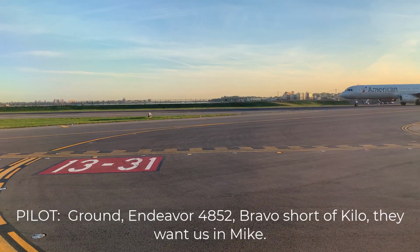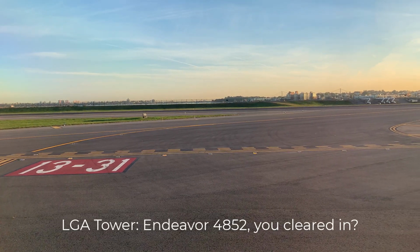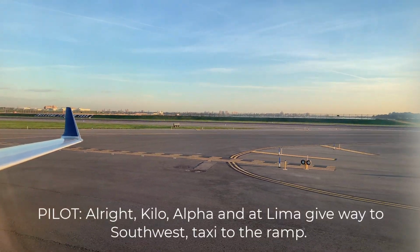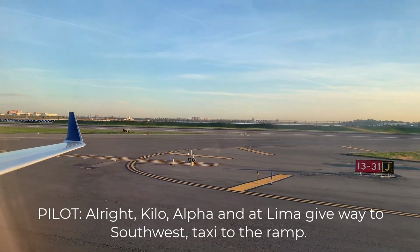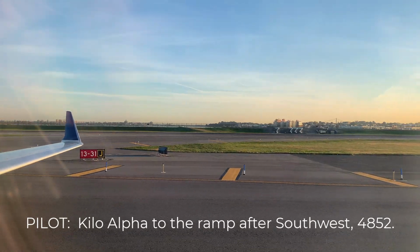Ground, Endeavour 4852, Bravo short of Kilo, they want to send Mike. 4852, you cleared in? Yes, sir. All right, Kilo, Alpha, and at Lima, give way to Southwest, taxi Kilo, Alpha to the ramp after Southwest, 4852.